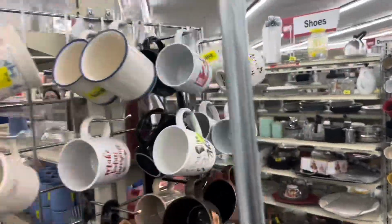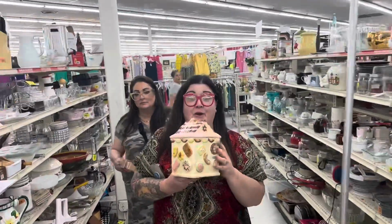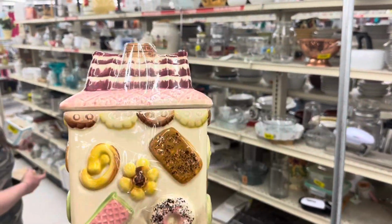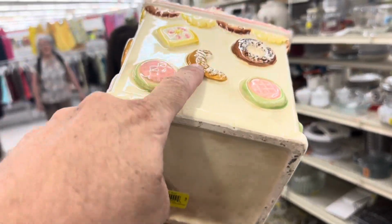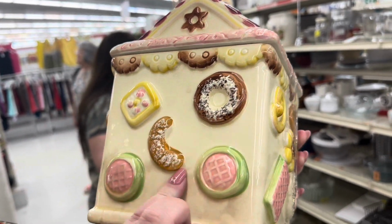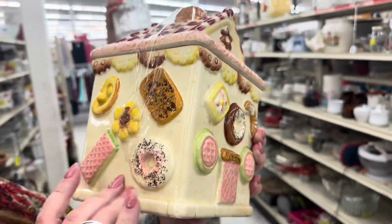Okay, I heard some noise over here. Oh, there they are. So what have we? Holy cow! I think this is one of those Napco cookie jar houses. Oh my gosh, just like the one that we have. It's so cute. And look at all the little cookies. Is that a cashew or a baguette? This one right here, what's that? It might be a little cashew. $3.99. Jeez, Sarah. I'm gonna get this.